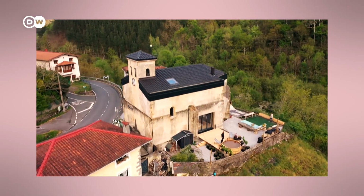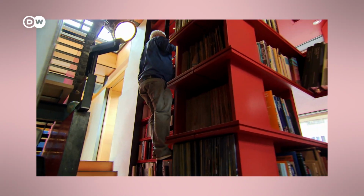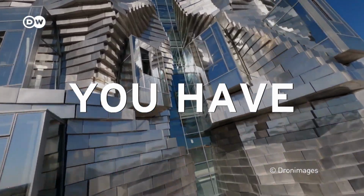How would you like to prepare your breakfast on an altar? Or live in a luxury building that's also a forest? Or how about a magical house with vanishing ceilings and moving walls? Well, you've come to the right place. Europe is home to some of the world's craziest architecture. Today, I'm going to show you 9 buildings in Europe that you have to see, counting down to my personal highlight.